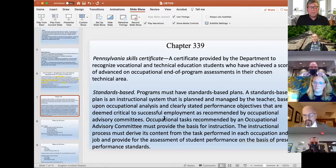When you look at the Chapter 339 regulations, there's a couple of things within the school code that jump out at you. Programs get approved based on whether or not students could obtain a Pennsylvania skill certificate. That may be driven by either a NOCTI credentialing process or manufacturing as NIMS, cosmetology would be a state licensure program. And so there's different ways that programs can be evaluated based on this skills certificate. The other thing that they're looking at is standards-based plans, where there's a standard plan or an instructional system in place that's in control and capable of delivering quality curriculum and instruction to students to meet those needs.